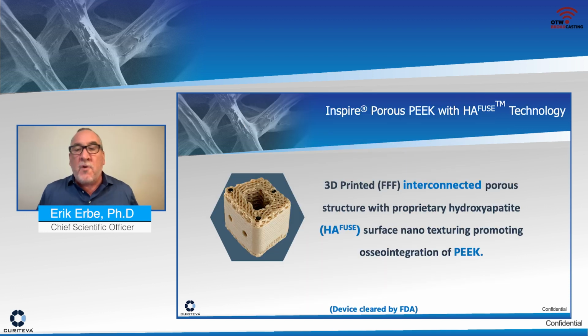What we want to really get into is describing what we have here, which is a really novel biomaterial and a novel medical device that meets a lot of needs that surgeons have been looking for. We've gotten really close, but finally we have arrived. And we were truly inspired with our Inspire Porous PEEK 3D printed implant. And part of what we wanted to achieve was full interconnected porosity.